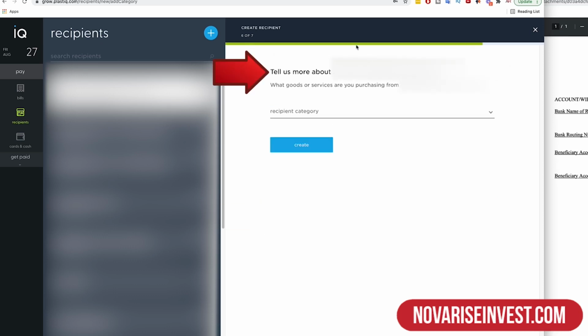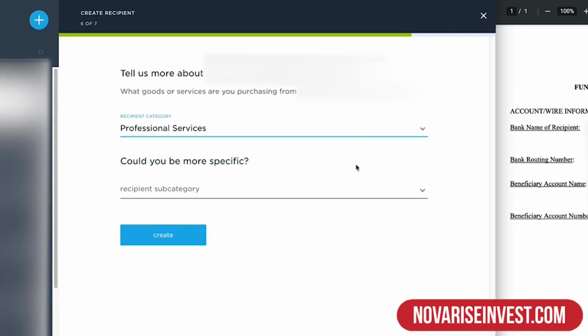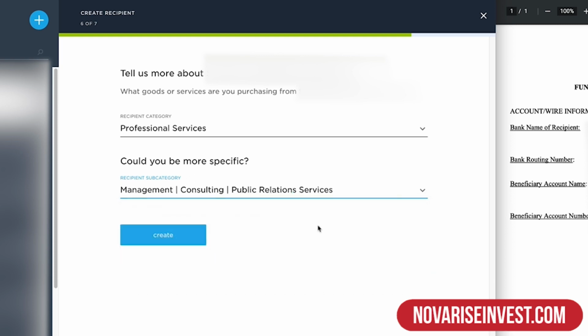And now we're gonna move on to step 6, and it's asking you what type of goods or services the vendor is providing. So you can just pick whatever category makes the most sense for you. So in my case, it would be professional services because they're providing something that is professional, and then management and consulting, because they're managing the closing and stuff like that. So then you hit continue, and voila, that's what you end up with.